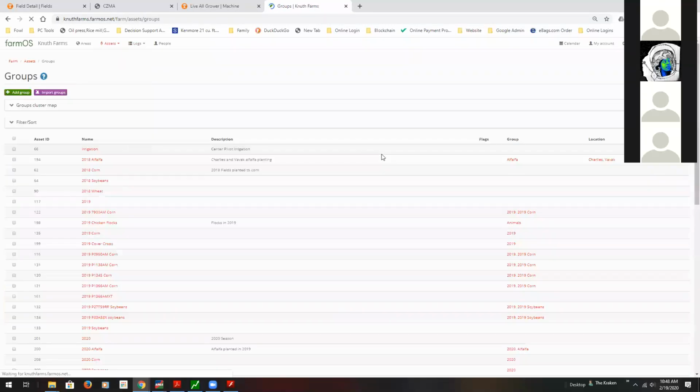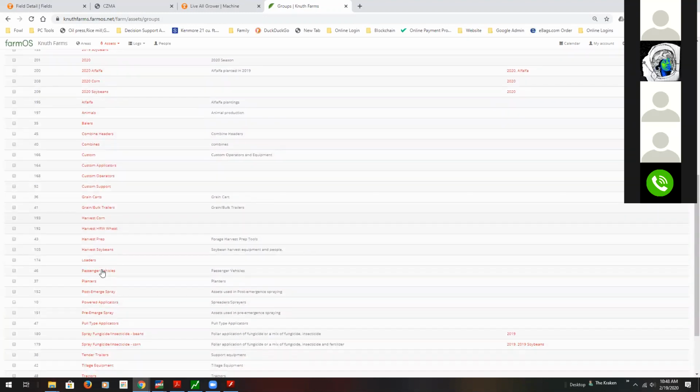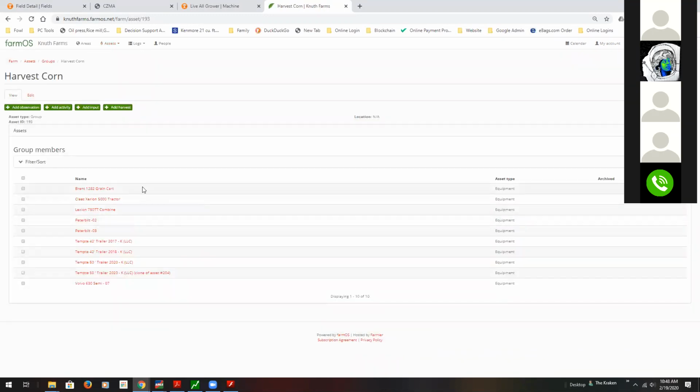So I have different groupings according to activities. So the best one would be harvest corn. I think that's good. There's a lot of people and equipment that goes into a harvest action.